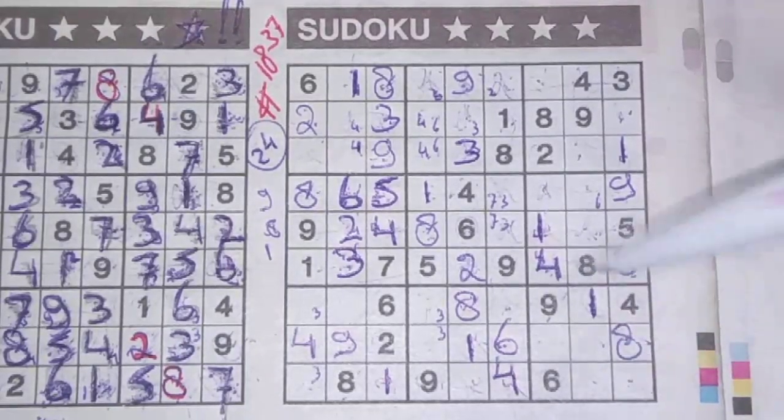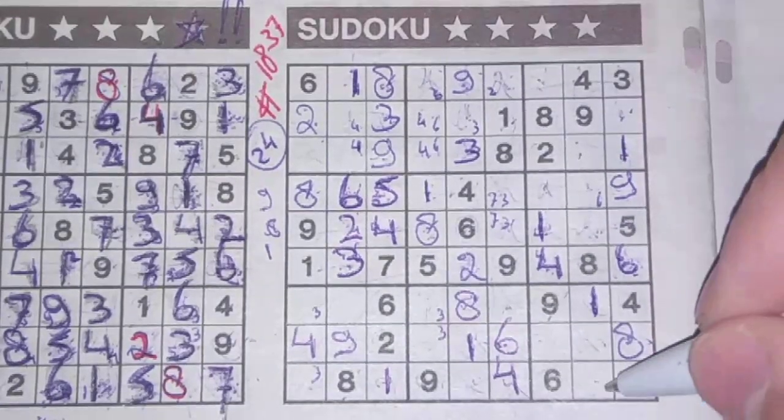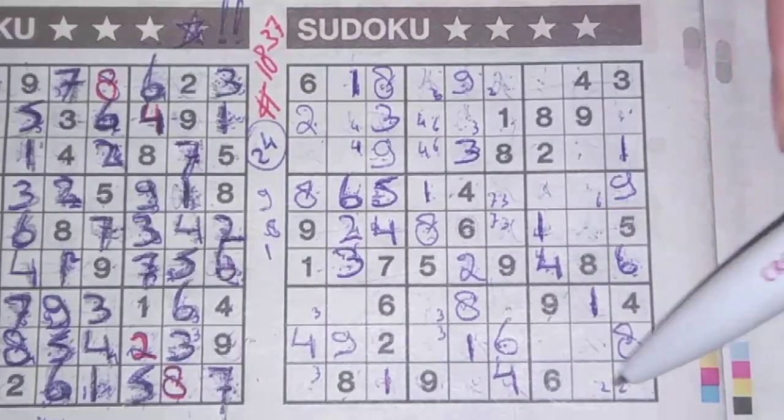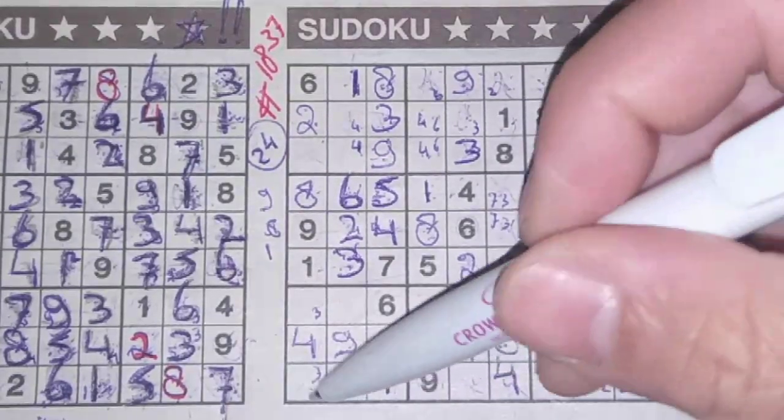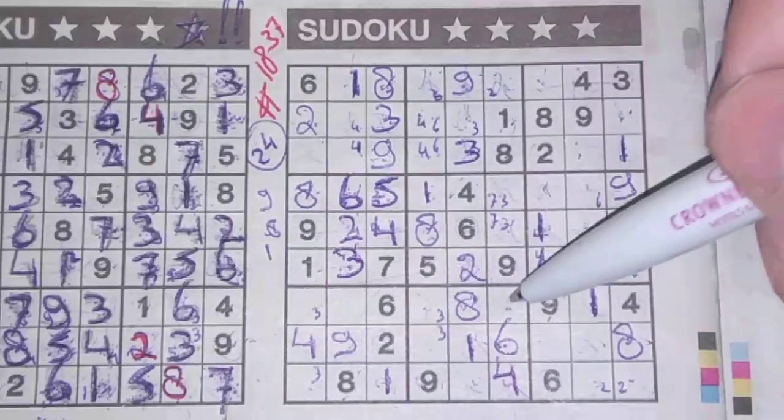4 missing numbers in this big square. One of the missing numbers is 2. We see here 2, no 2 in these two boxes. So the 2 could be here, could be there. So we have a 2 in the last row, 2 in the row above. So in that row, the only 2 places for the 2 could be here, could be there.